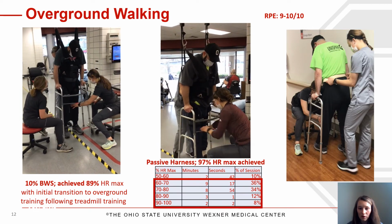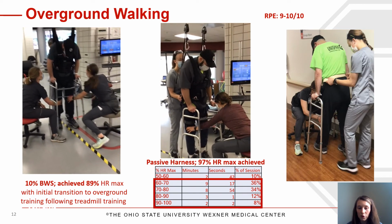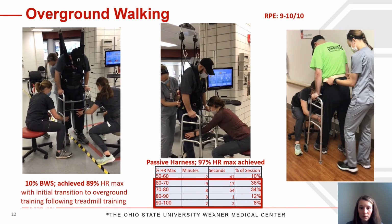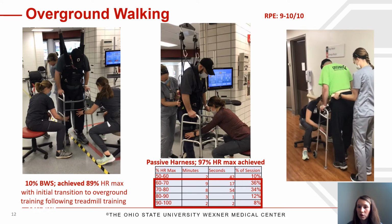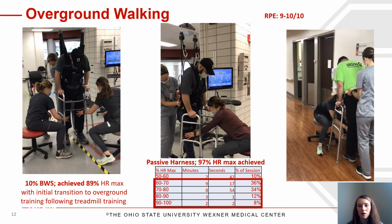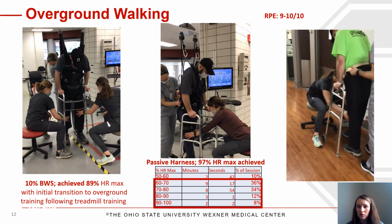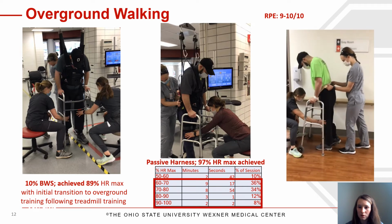And you can see in that chart there, he was in that 60% or higher heart rate max for 90% of the session. And then here you can see a translation to overground without use of a harness once it was safe. And this was right at the end of his rehab stay. Again, doing a lot more on his own than he was with use of the treadmill and the harness.